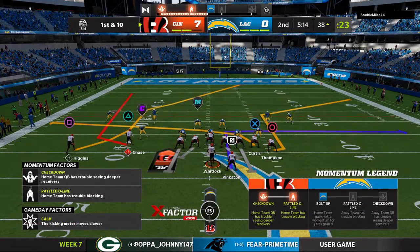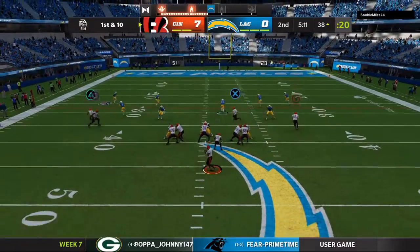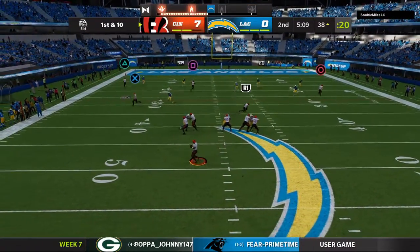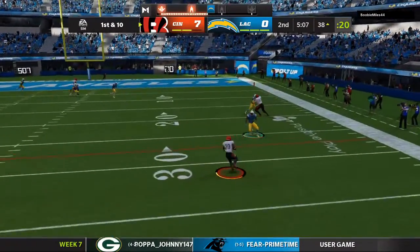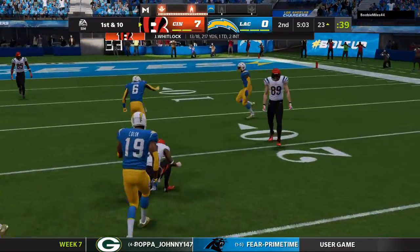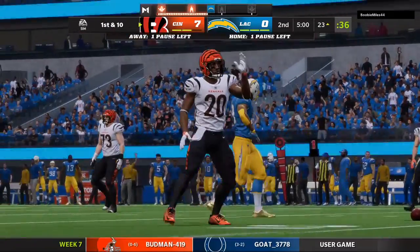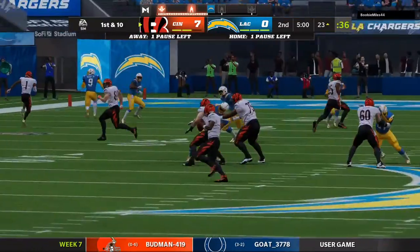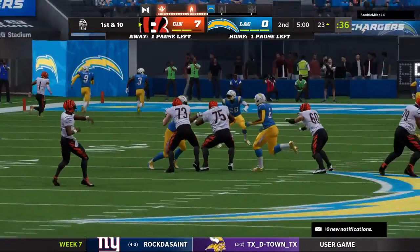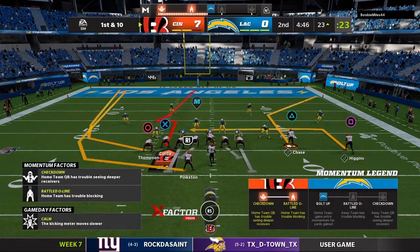So from Charger territory now, here's a 1st and 10 at the 38. From the gun, Whitlock. And he's got his man in stride, complete. And brought down, but not before they're inside the 25. And with that completion, he's now north of 200 yards here in the first half. Boy, a tough start for the secondary defensively. It is, and it's got to put a dent in their confidence.